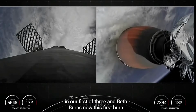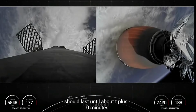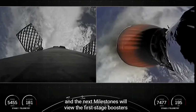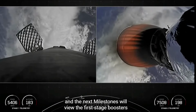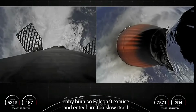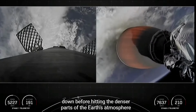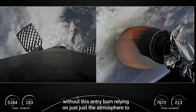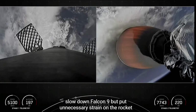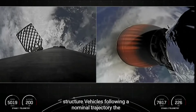Now, we're currently in our first of three MVAC burns. This first burn should last until about T plus 10 minutes. And the next milestones will be the first stage booster's entry burn. So Falcon 9 executes an entry burn to slow itself down before hitting the denser parts of the Earth's atmosphere. Without this entry burn, relying on just the atmosphere to slow down Falcon 9 would put unnecessary strain on the rocket's structure. Vehicle is following a nominal trajectory.